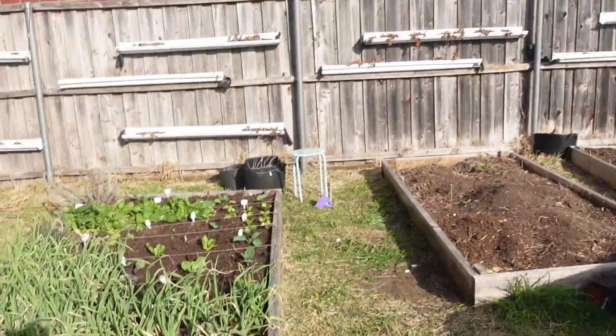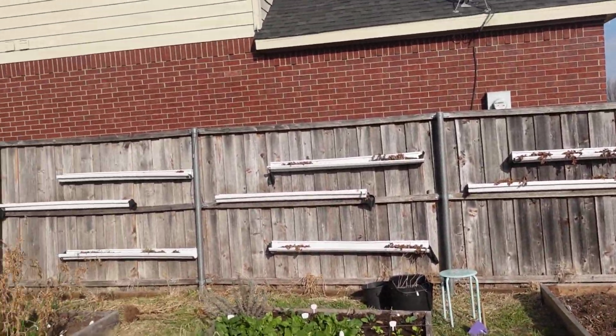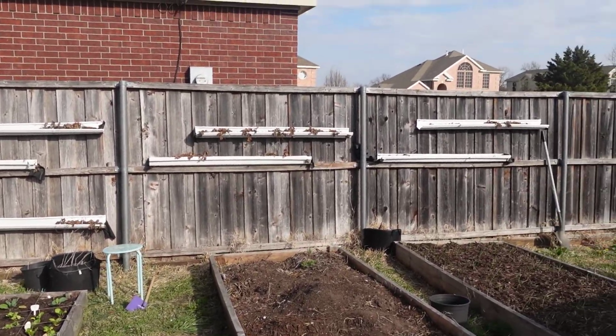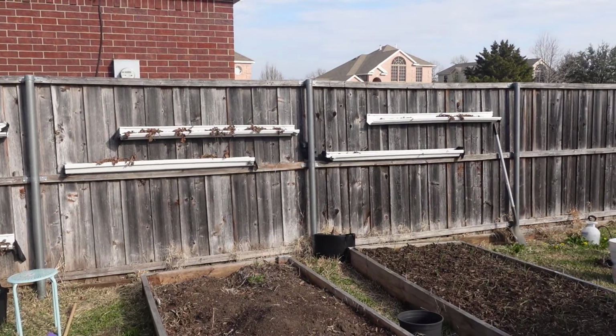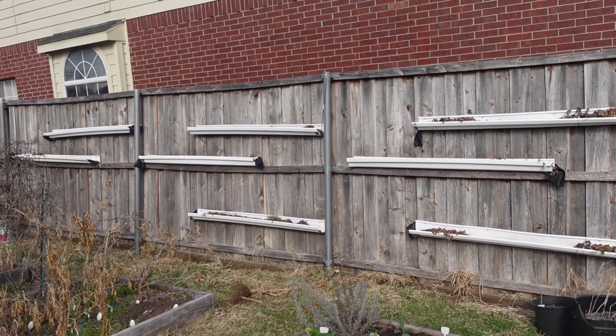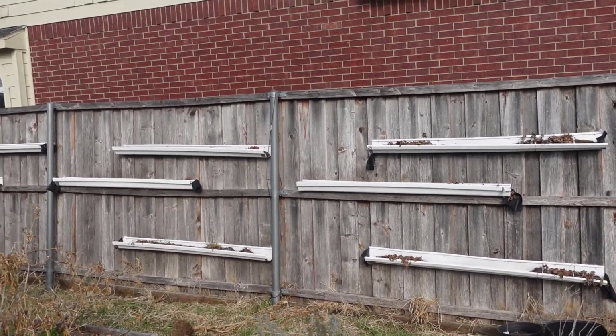So here on the fence, this is where they were. You can still see some there. I had to clean these out. I'm going to take these rain gutters down, and I think I'll use some of them in the house as bookshelves. And then I don't know what I'll do with the rest of them. Maybe build something to hold them, and maybe try growing something else in them, like bush beans or something like that.